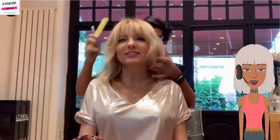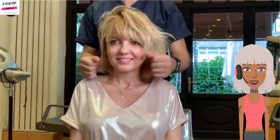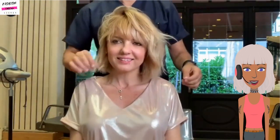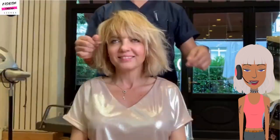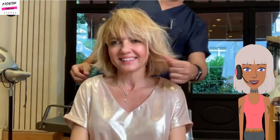So the next hair transformation, she kind of started off with a bit of a shaggy cut. It looks like she's going to be getting a bob with this one. And she already has beautiful bangs. So she ended up getting more of a neck length style bob. She does still have that wispiness to her hair overall. Gorgeous.